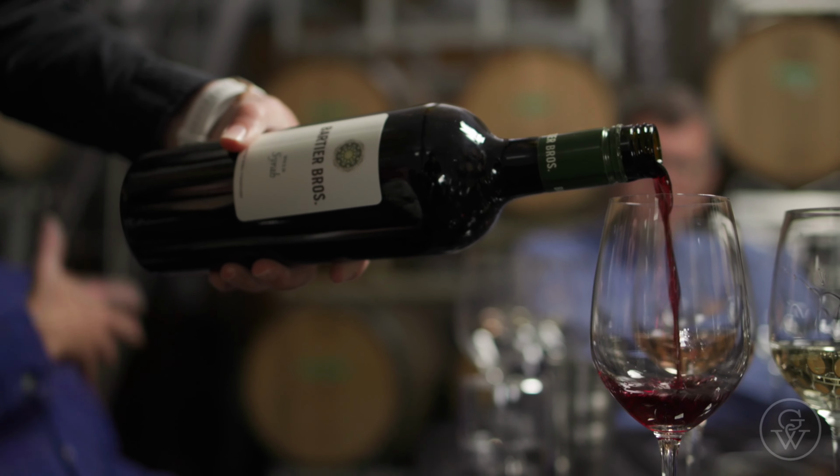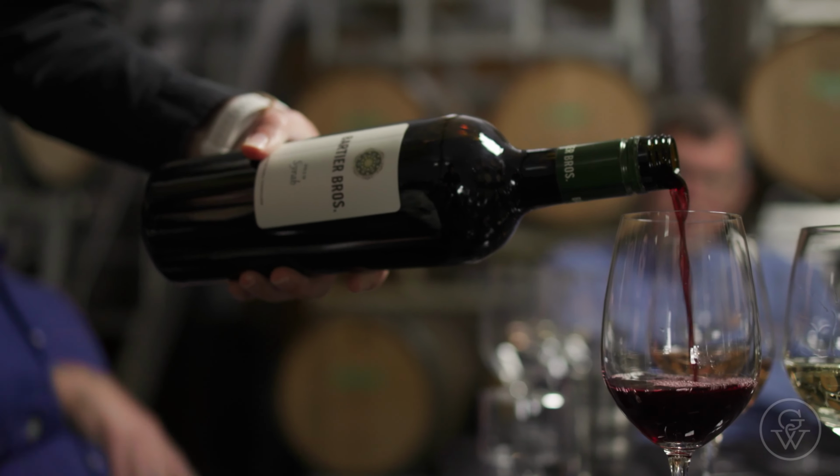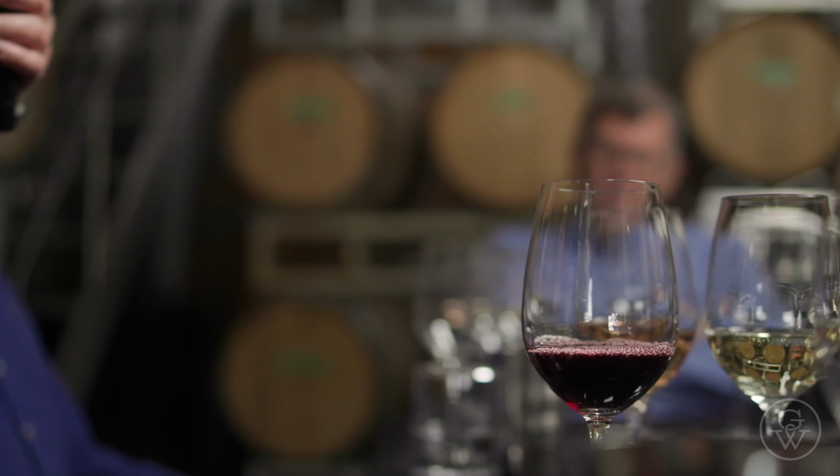You chose a Syrah from 2019. This, for me, is a good example of how sometimes when I smell a wine, I know what it's going to taste like. Does that make sense to you? Absolutely. Because when you smell the nose on this wine, it's very floral. The lavender. Intense. Yeah. Smells a bit like the desert, too.